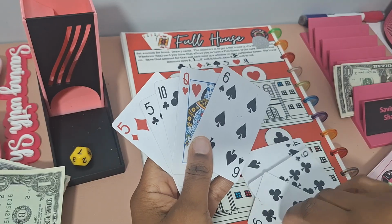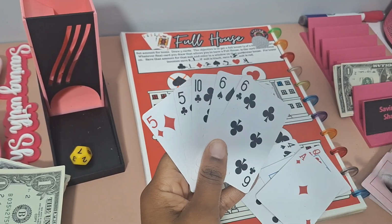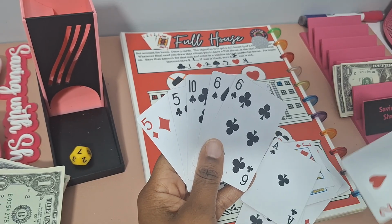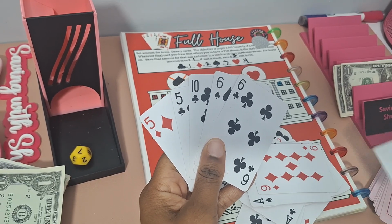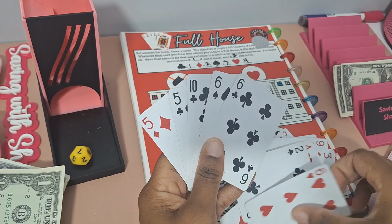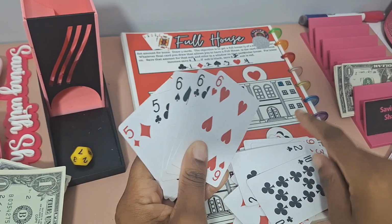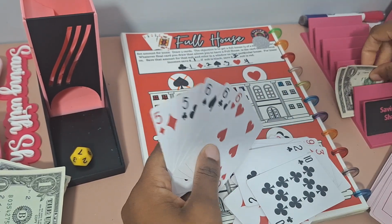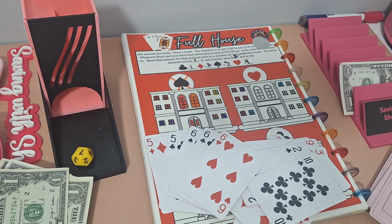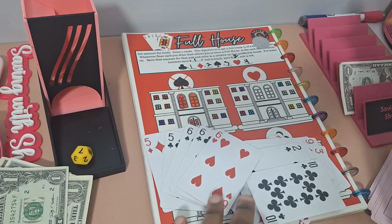We got 5s and 6s, okay? Yeah, we're looking for a 5 or a 6. Six of heart. Okay, so six of heart caused us to get a full house. Hearts are even, so we're going to save $2, okay? And then we're going to color a window on the house, on the heart house like that, okay?